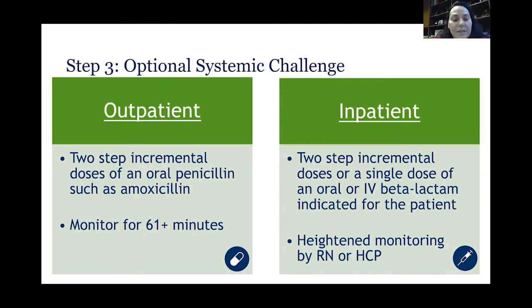I do this. This involves one or more, generally at least two incremental doses of oral penicillin, such as amoxicillin or penicillin itself. You want to monitor them for over an hour. You can do this as an outpatient or inpatient. I've never done it inpatient. I've always done it outpatient. It's a very safe procedure. But you do want to make sure you have the appropriate monitoring set up in your office to do so.